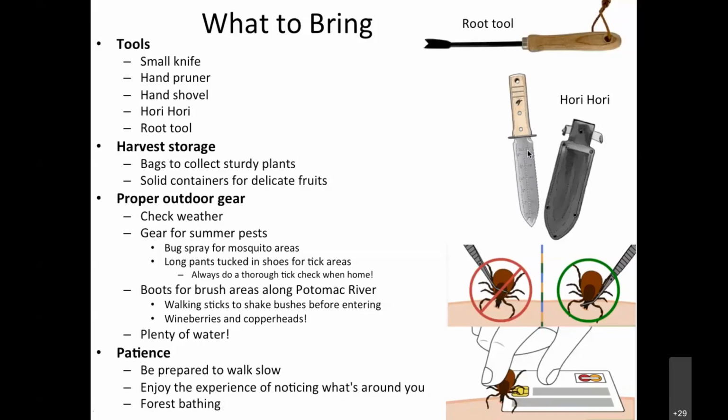And then gear: check the weather and wear appropriate gear. If it's summer, you have to worry about pests. Usually in the spring, fall and winter it's not that big of a deal, but in summer there are mosquitoes and ticks, so do a tick check, especially if you're getting into the brush. For the most part, you don't have to get crazy into the brush to harvest most of the things we're going to talk about, but for some of them you may have to. So if you do, you might want to think about doing tick checks in the summer.